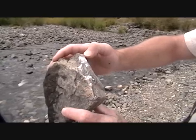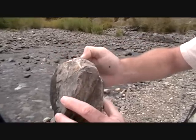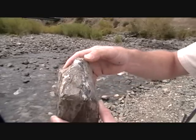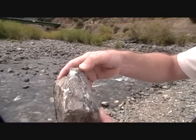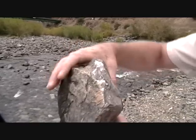And it all winds up down here in the confluence. And then people go out here and bust these quartz rocks up and hope that there's a little bit of gold in it. But I'm not here to look for gold today, so we'll just leave it here for somebody else.